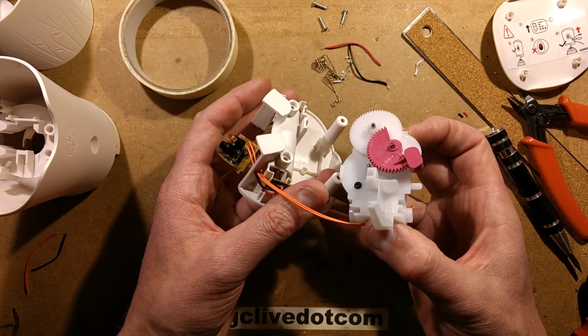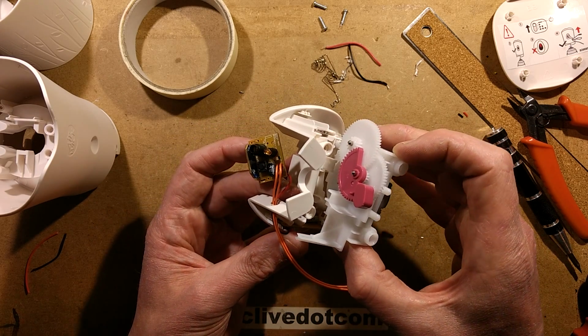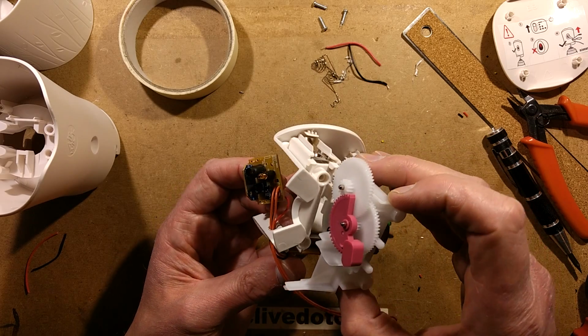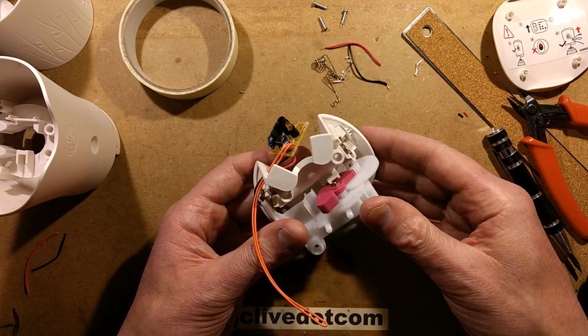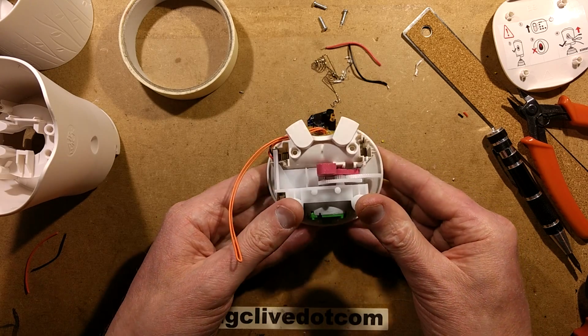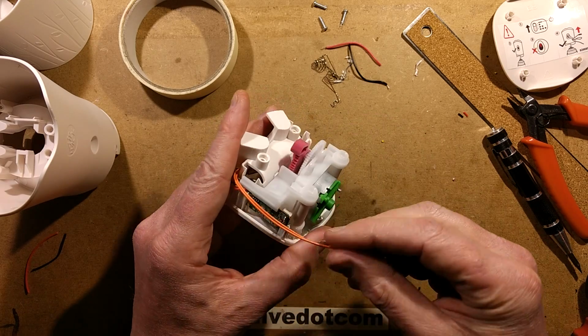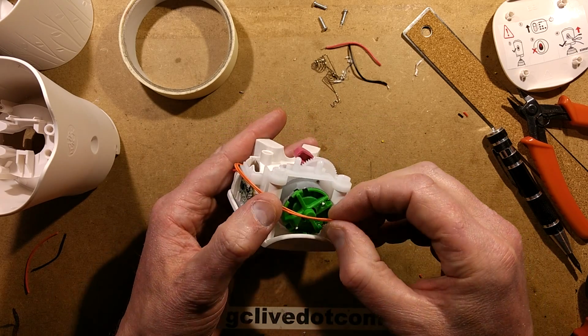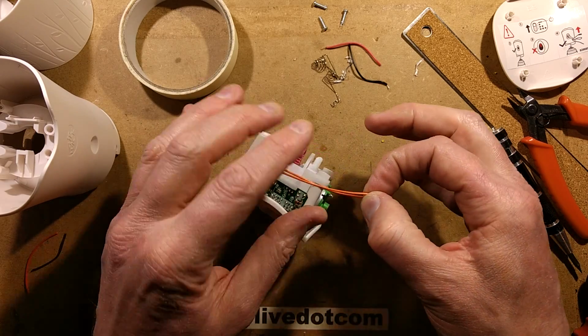And that should then hold the circuit board with battery contacts in position. It might not fit. There's only one way to find out, and that's to try it. This is quite a footery thing to align. Oh, looking good. And that just leaves these wires to reconnect to the motor. So I'm going to keep them both the same length because there's room.